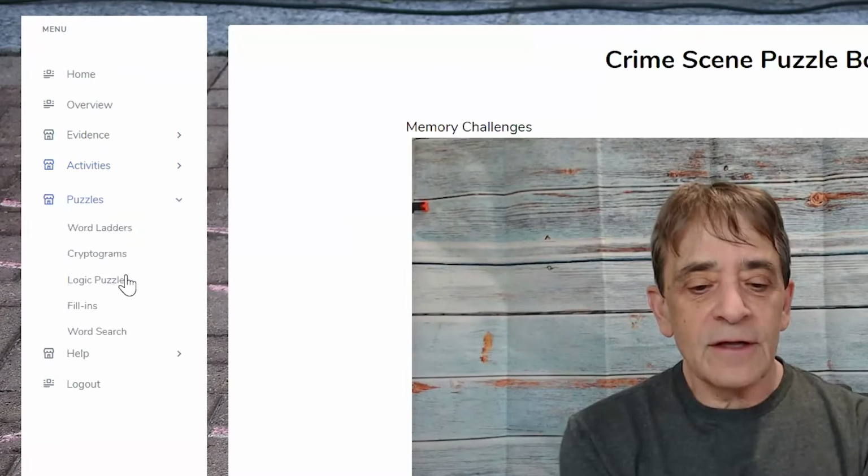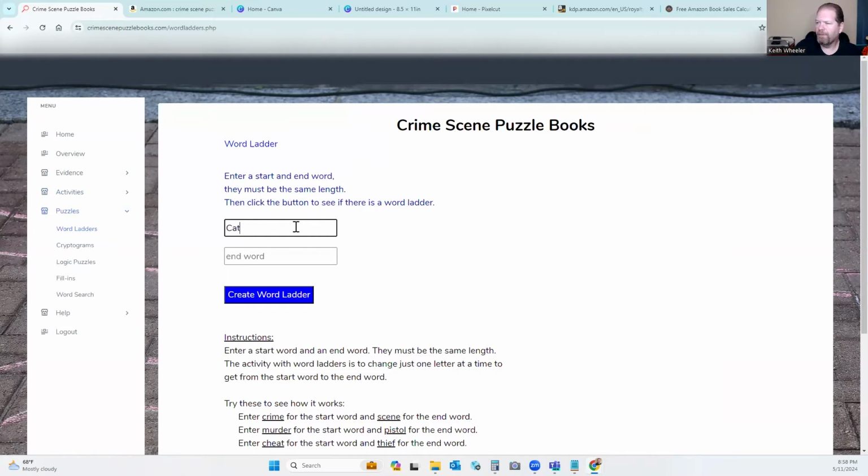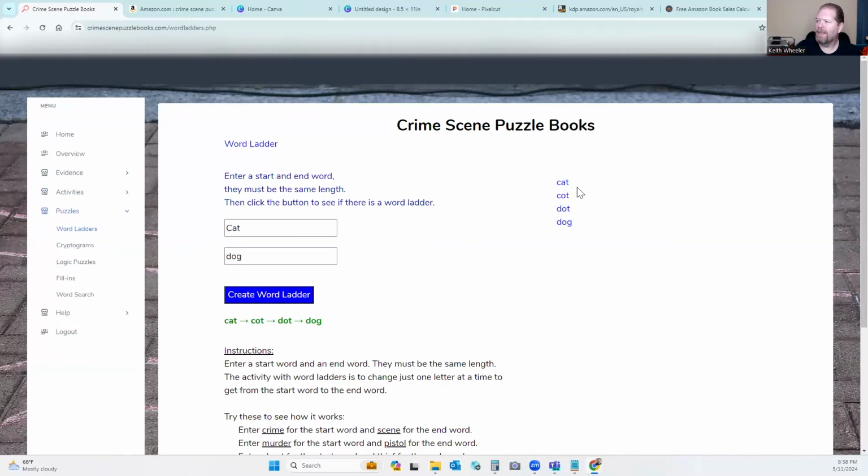Then we get down to the puzzles. Okay, this is a puzzle book, right? So this puzzle is called Word Ladders. And basically you go in here and you put one word. We're just going to say cat. And then we'll put dog. And you'll create a word ladder. And basically what a word ladder is, it takes the first word and they can only change one letter at a time to get to the final word. And so they might see cat, and then dog is the final word. And there's two lines, two different steps in that ladder to get from cat to dog. And the user has to figure out what that is.